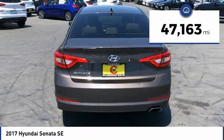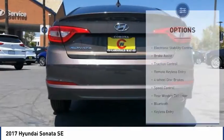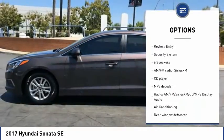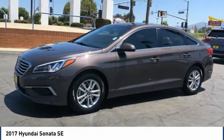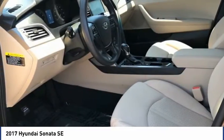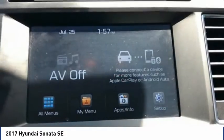This vehicle has less than 50,000 miles. Here are some of this vehicle's great options: electronic stability control, brake assist, traction control, remote keyless entry, four-wheel disc brakes, speed control, rear window defroster, Bluetooth, keyless entry, security system. This isn't just a vehicle, it's an experience. So stop in for a test drive today.